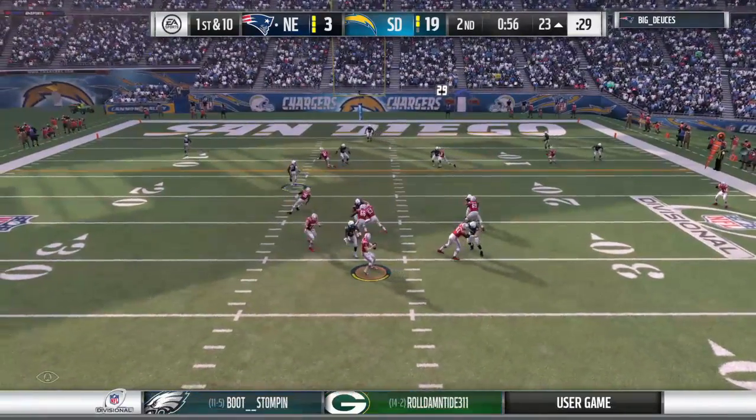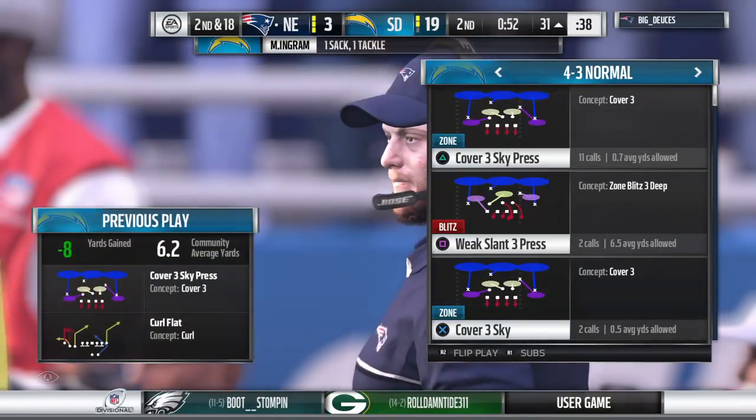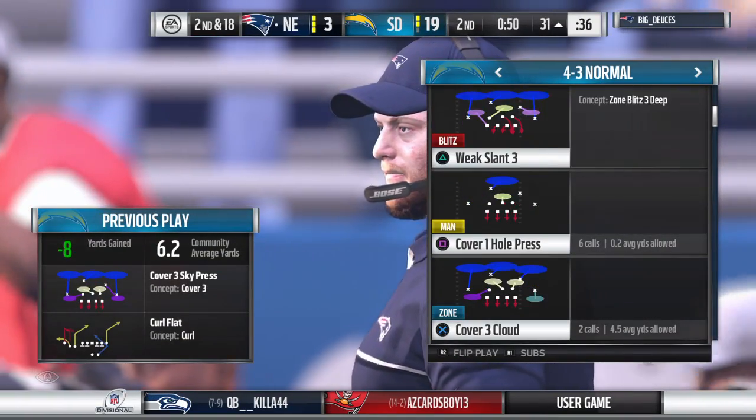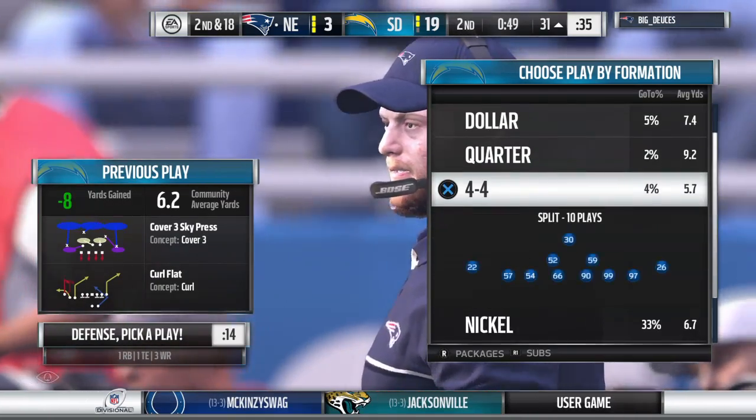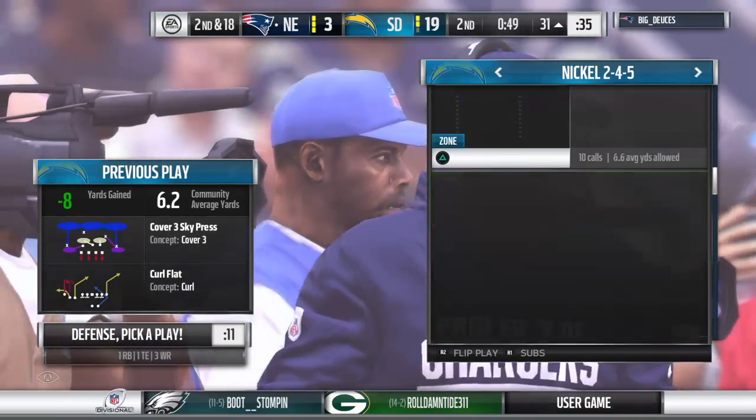Rivers now to throw on 1st down. Chargers able to get the pressure and bring him down. Melvin Ingram in there yet again. What else is new as he continues to rewrite the record book in single-season sacks.